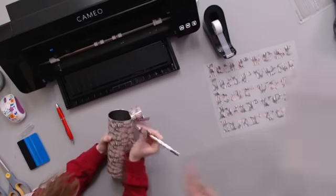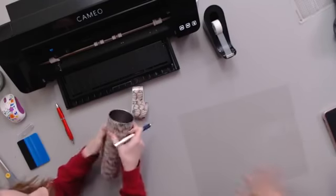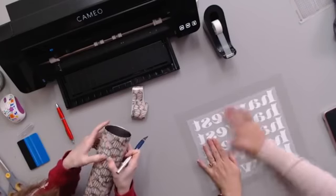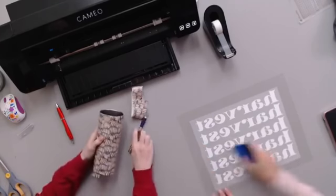If it comes wrinkled like this, it's okay because you're pulling off this part. So Shyla and I, you guys know we like to put the transfer sheet down and then do the stuff on top. Will you hand me the squeegee? Yes. And then you're just going to squeegee it on.